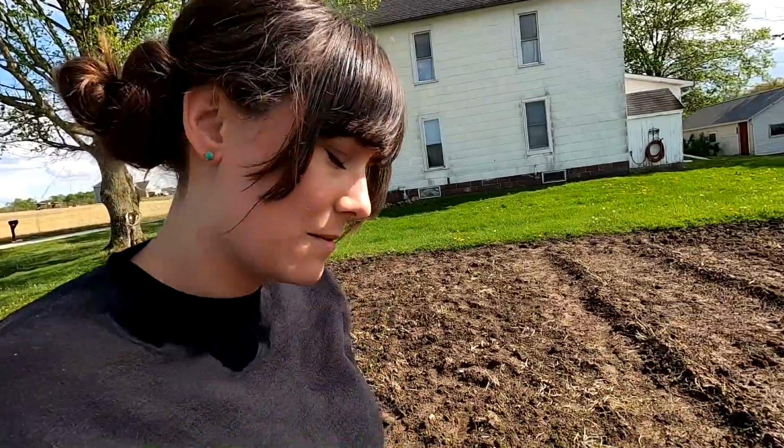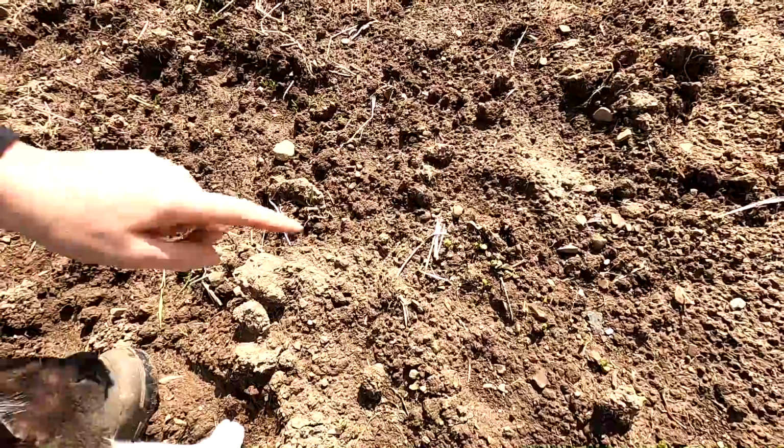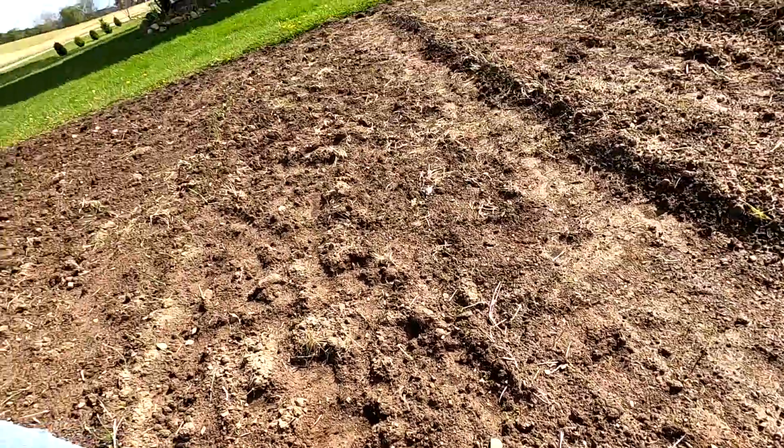Peas are just starting to come up in the garden, but with all this rain, I don't think there's gonna be much I can do. It's just really wet in here. So I think I'm gonna work on putting the fence up around the perimeter, because I have digging dogs that like to come in here.